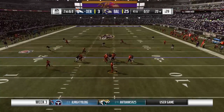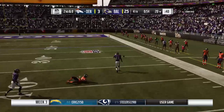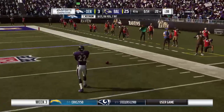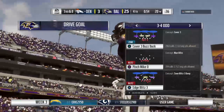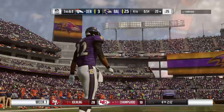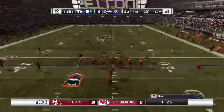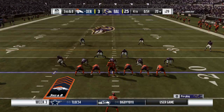Keenum to throw on 2nd down. Now a desperation throw deep downfield. So the long attempt falls innocently to the ground, and it brings up 3rd. This defense was definitely alert to the possibility of the deep ball, and they were more than ready for it. They've got the lead, 4th quarter. Maybe can expect more passes like that downfield.